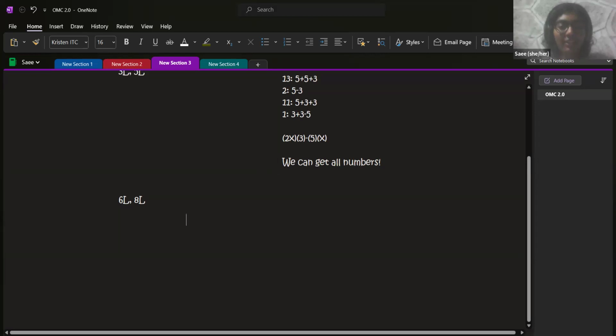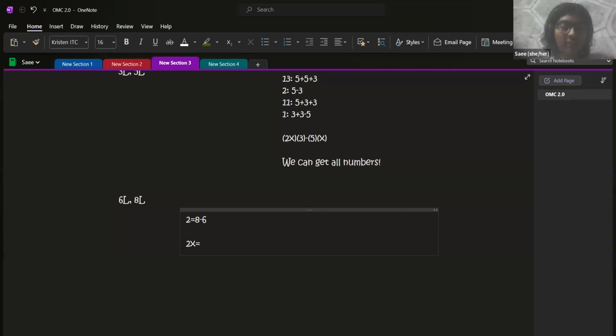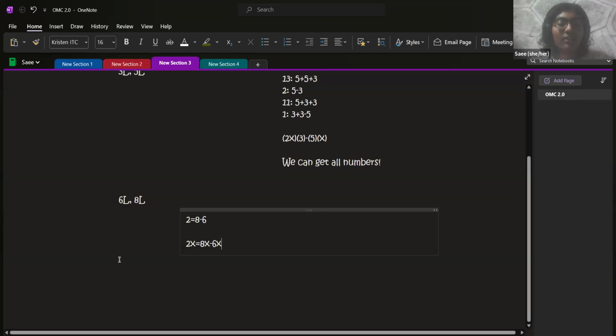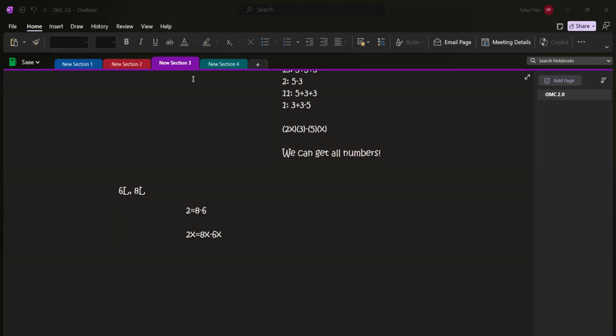Okay, sure. So a nicer way to say it is we know 2 is 8 minus 6, and we can get any multiple of 2 by just doing 8x minus 6x. How about an odd number? How can we be sure that we cannot get any odd number at all? I guess parity, because any multiple of 8 minus any multiple of 6 will always be even.